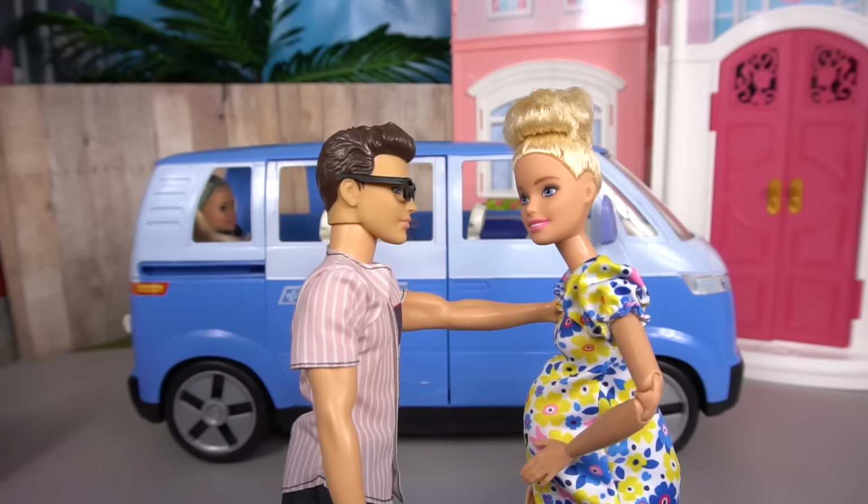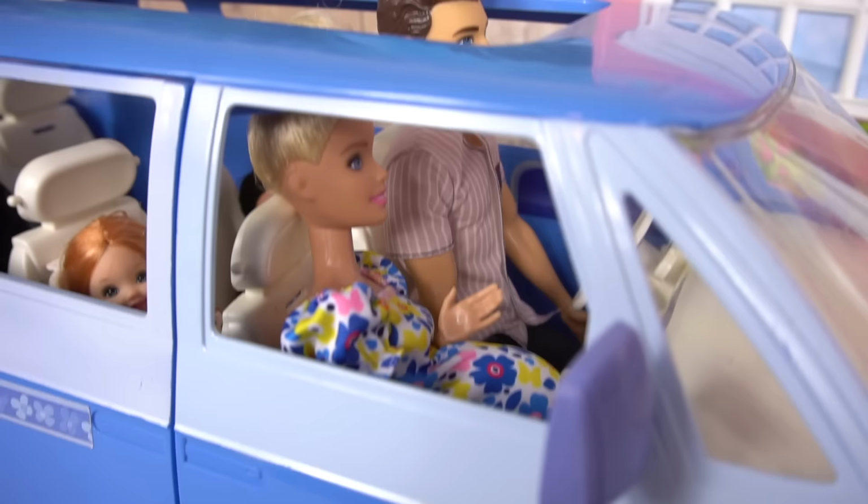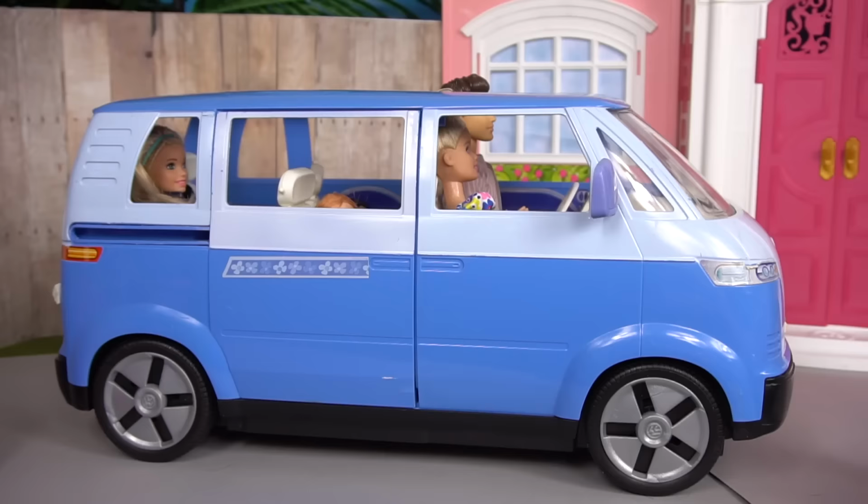You ready for this trip, sweetheart? I think it's gonna be a great time to spend as a family before baby Chelsea arrives. All right, everyone ready? Yeah, we are ready. So ready, Daddy, let's go.